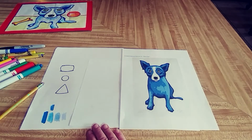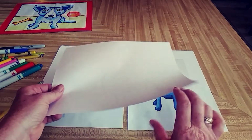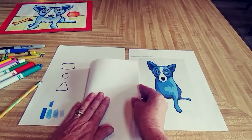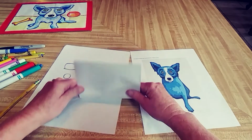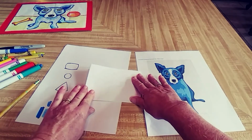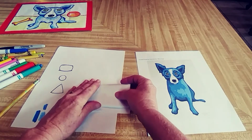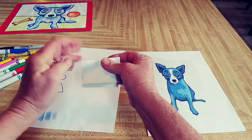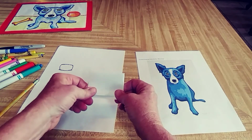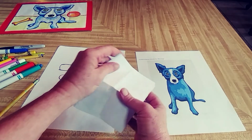To begin our drawing today, we're going to take a piece of paper, just regular copier paper, and then we're going to fold it in half. Fold it again. That's twice. Three times. And one more time. Why would we do that to our beautiful piece of paper? Well, artists use something called a grid line in order to draw.